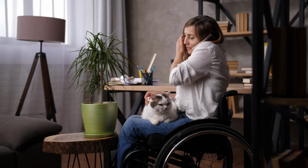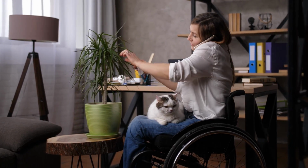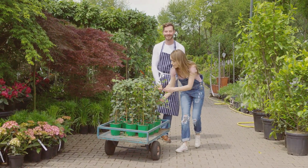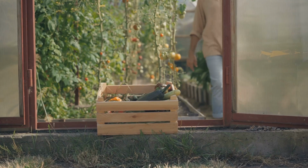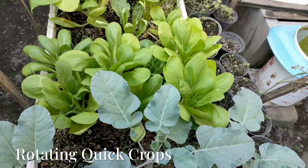Crate gardens and planters on wheels are also a godsend for those with limited mobility. They bring the joy of gardening within reach, allowing you to tend to your plants with ease and comfort. Imagine the sense of accomplishment as you harvest your own fresh produce, all thanks to a bit of clever design and a touch of ingenuity.